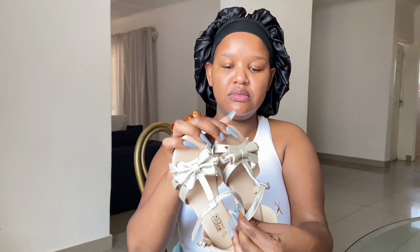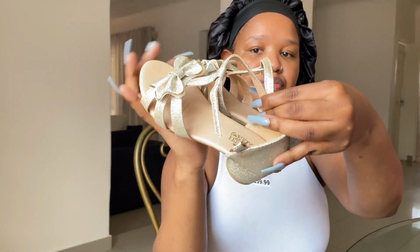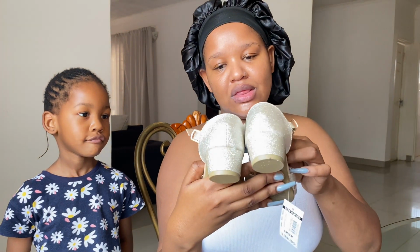I don't know if you remember, in the last vlog or the other vlog, when I went to look for Sammy's shoes. I managed to get them yesterday. I got these at Pep. I don't know if you guys can see. They are rose gold, they look gold, I guess. They have a little heel. So yeah, I got this for my baby at Pep.